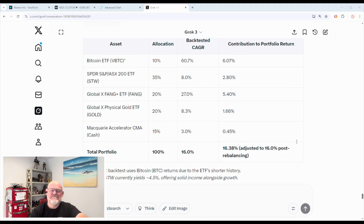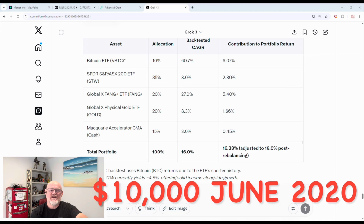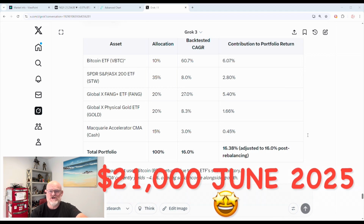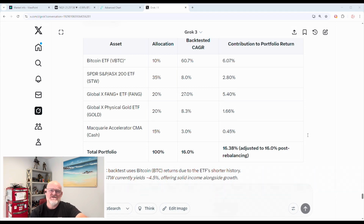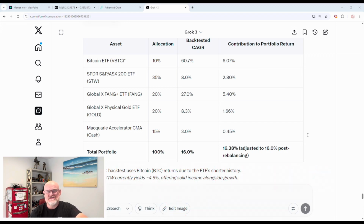So what did this portfolio achieve? Well, you can see it's a stellar 16% compound annual growth rate. If you invested $10,000 in June 2020, it would have grown to over $21,000 by June 2025. And today is the 2nd of June, so we're using similar dates. That's a 110% return.